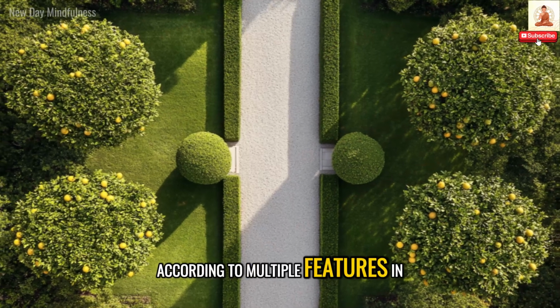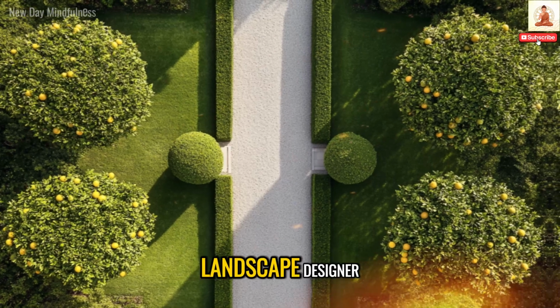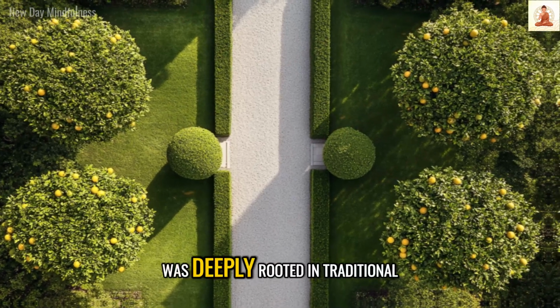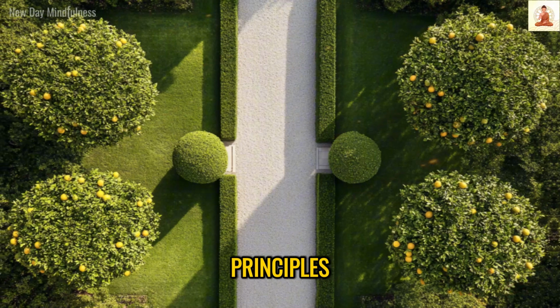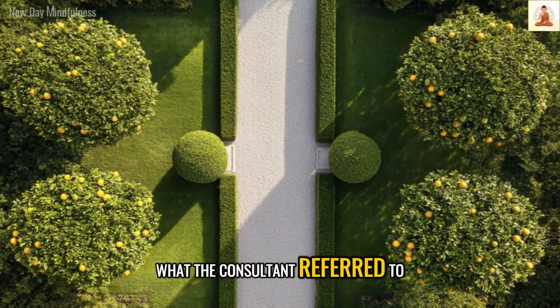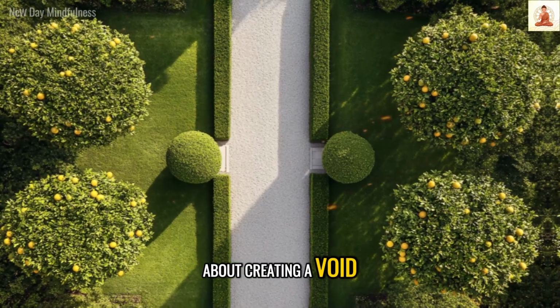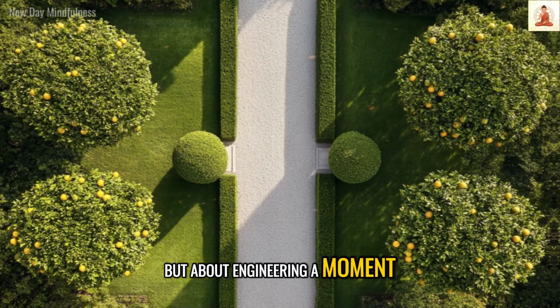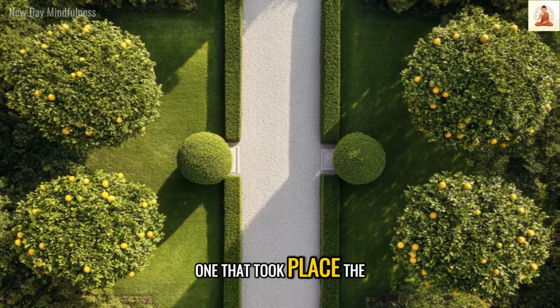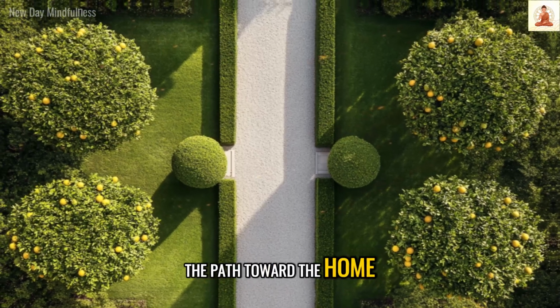According to multiple features in Architectural Digest, Ford collaborated with a Japanese landscape designer whose approach was deeply rooted in traditional principles. One of the core philosophies behind the design was what the consultant referred to as emotional silence. It was not about creating a void, but about engineering a moment of pause, one that took place the second your feet left the driveway and touched the path toward the home.